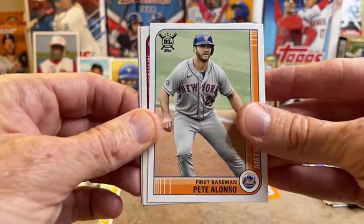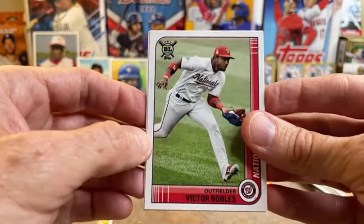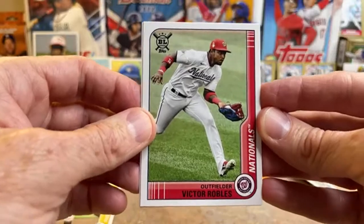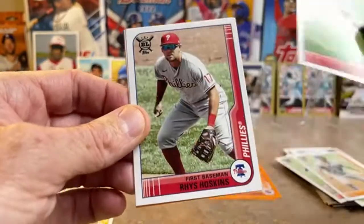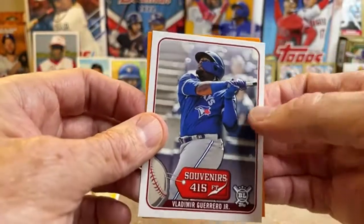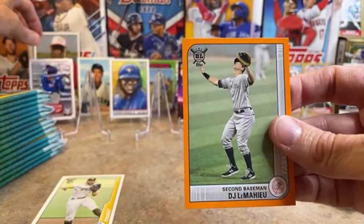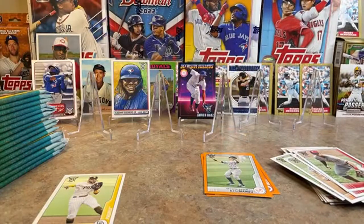So there is Pete Alonso, the Polar Bear, followed by Victor Robles, the only current starter remaining on the Nationals from their World Series win from just 3 years ago. That's kind of crazy, isn't it? Rhys Hoskins right there. He's on my fantasy team. And there's a souvenir insert, and that's Vladimir Guerrero Jr. We could put him up on the board as well. And DJ LeMahieu in the orange parallel right there.